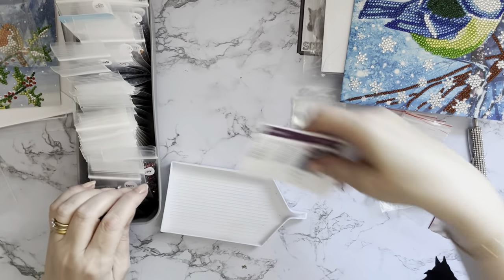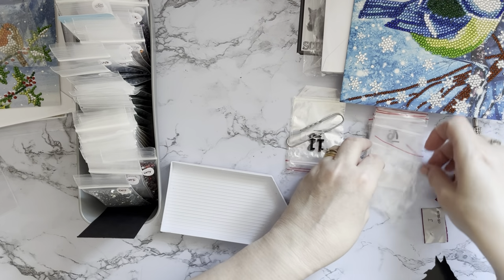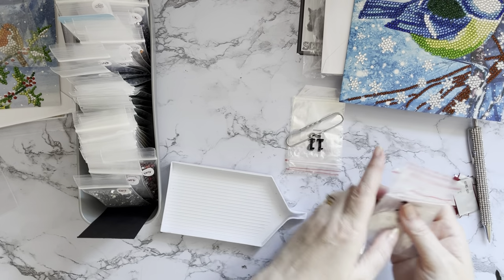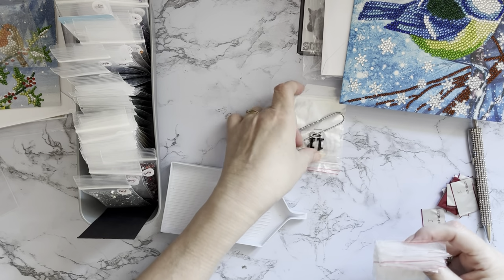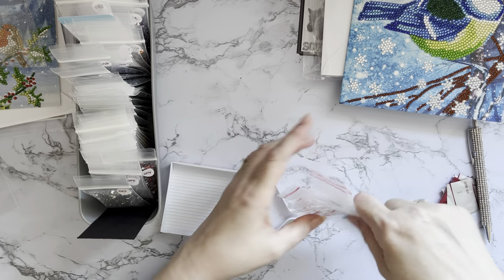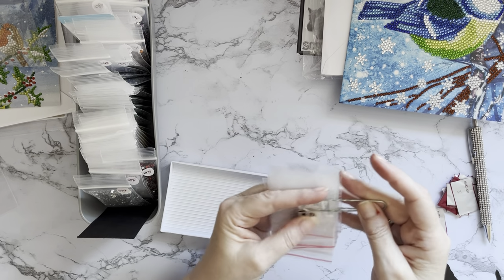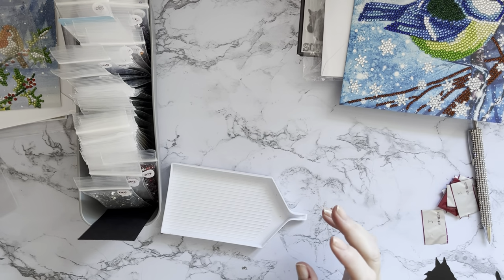So that is that one all put away. And I can put these bags back onto their little clip. Oh, that's a really big paper clip. Goodness me. Don't really think I needed one that size, but anyway, I'll put it on there for now and they can go back downstairs again.